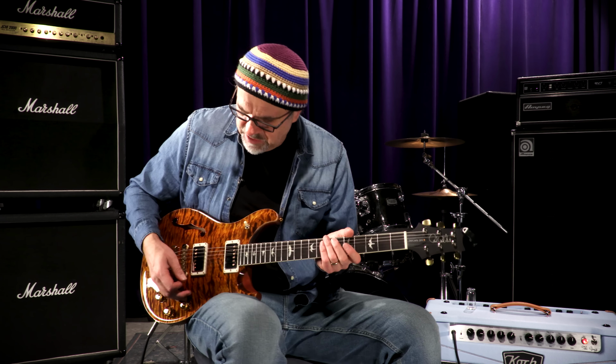182-61215. You just heard that neck pickup. You can coil tap these rascals. Here's a coil tap. All right, let's go to the middle position with both pickups in humbucker mode and see what we got here.